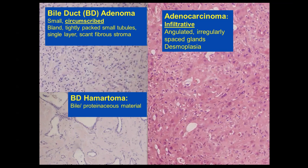Now, the pitfalls here are that many times these lesions can look worrisome to the surgeon. They can be multiple, and they're usually small, but they can be large. They can be up to, let's say, 4 centimeters. And also another trick for you is when you look under the microscope, these lesions can have brisk mitotic activity. So you really have to start by focusing on the low power and then evaluate that the cells are actually bland and the stroma in between is fibrous, and go from there.